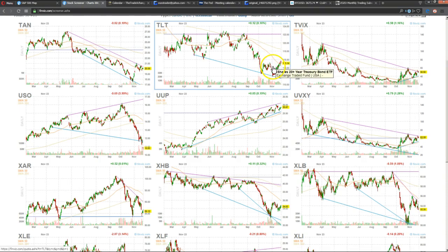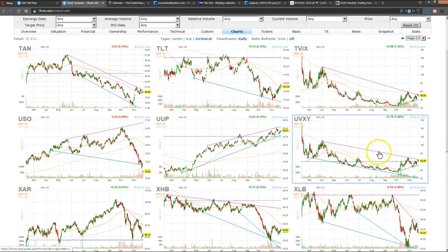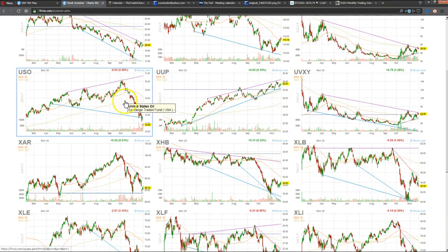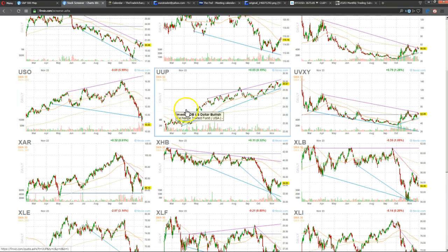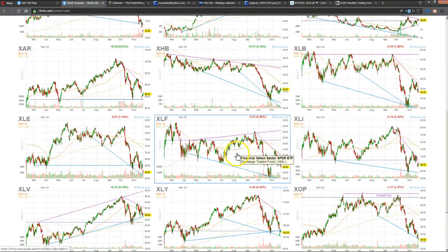The TLT was moving up this week, so when the TLT moves up, the bond yield is moving down. So TLT moving up, bond yields moving down a bit this week. You see your volatility indexes, the TVIX trying to get above and hold above 50 here. UVXY, pretty much same thing, might be coming up to a resistance spot here. As far as oil, you can see the USO, the ETF for light sweet crude oil, just getting annihilated here on this daily chart. The dollar has been very strong in this strong uptrend, which hurts international companies in the United States. The XLF, trying to hold this $25 area.